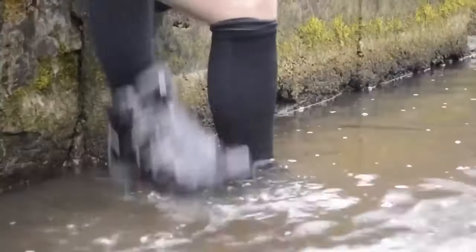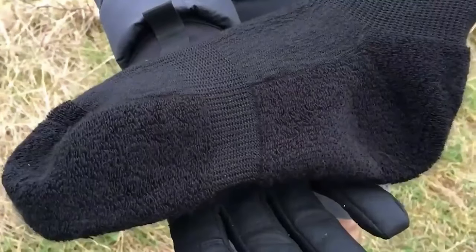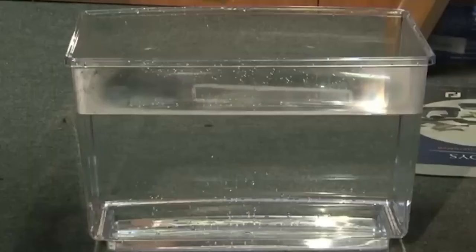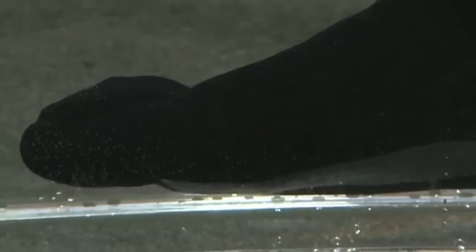Is a well-known brand that specializes in waterproof and weatherproof outdoor clothing and accessories. The brand is particularly renowned for its waterproof socks, gloves, and hats. Sealskin's products are designed to keep outdoor enthusiasts and athletes dry and comfortable in wet and cold conditions.